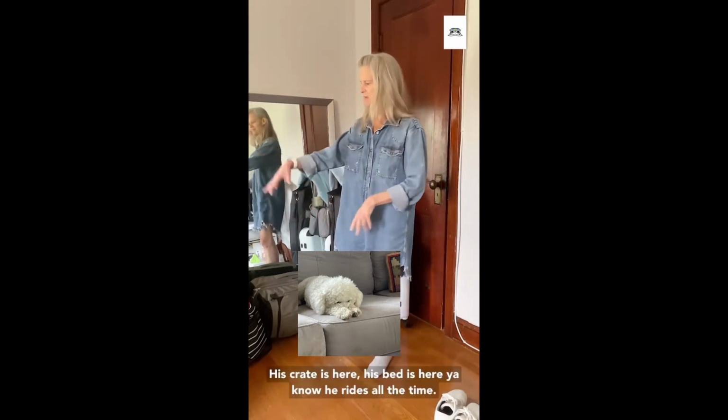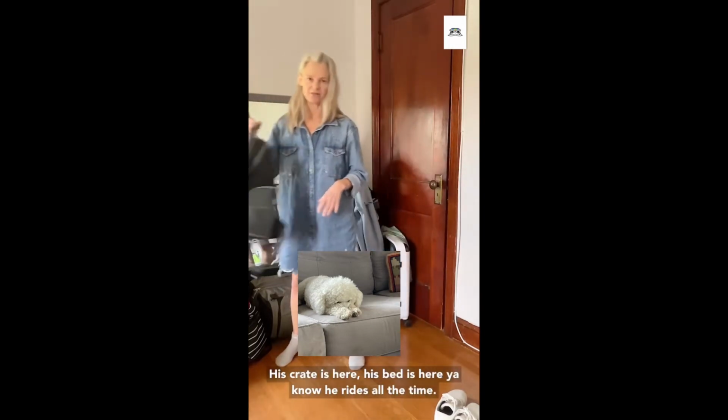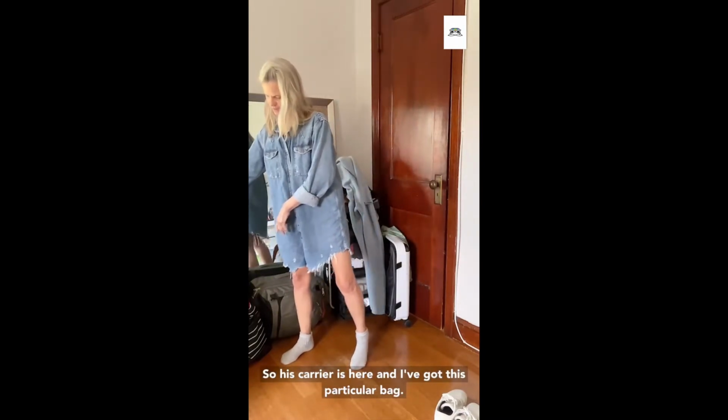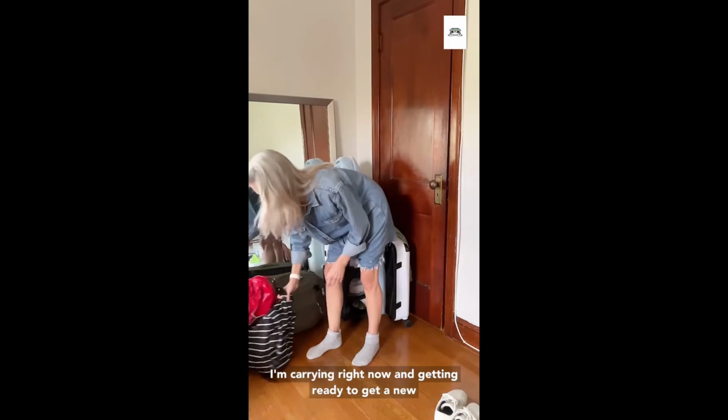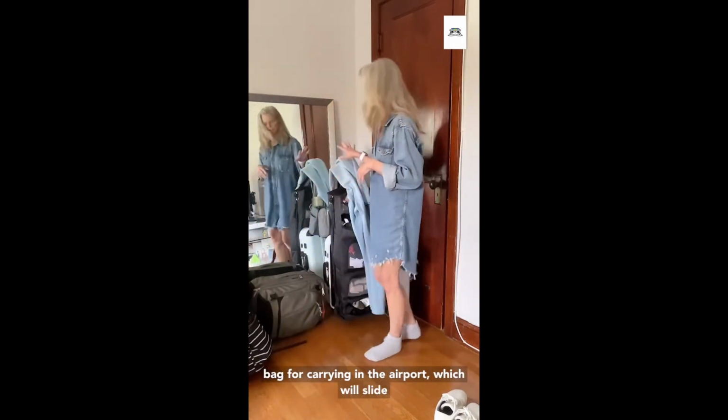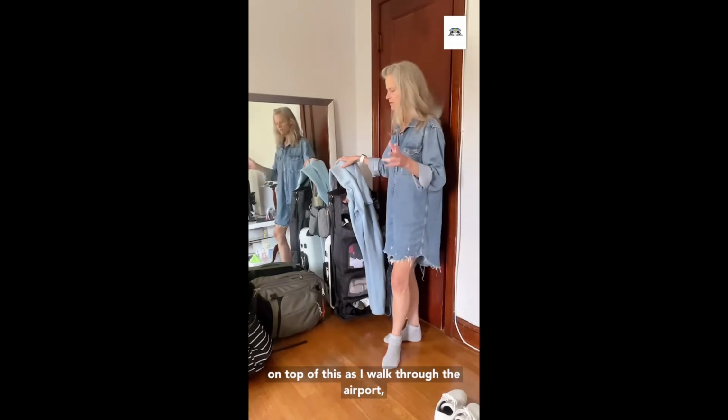Here's crates here, his bed's here, he rides all the time, and so his carrier is here. And I've got this particular bag I'm carrying right now. I'm getting ready to get a new bag for carrying in the airport, which will just slide on top of this as I walk through the airport.